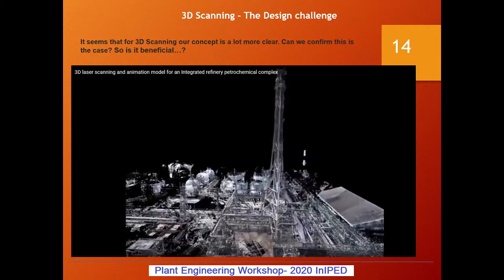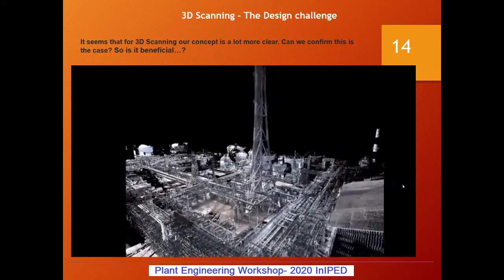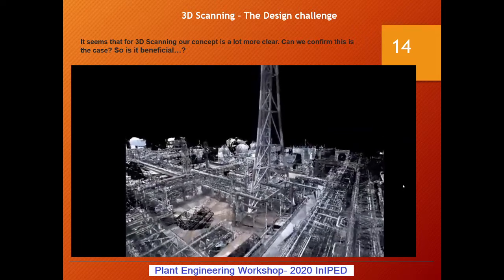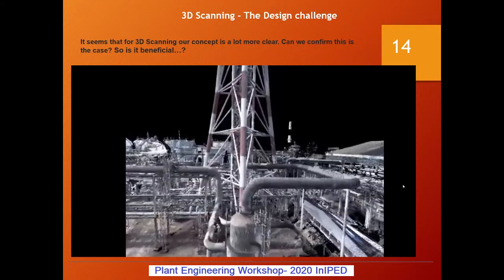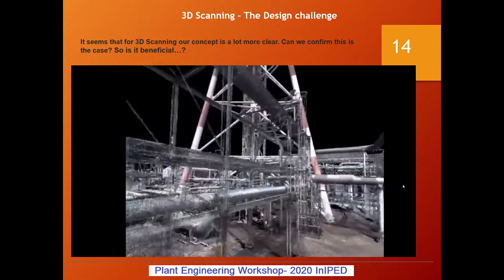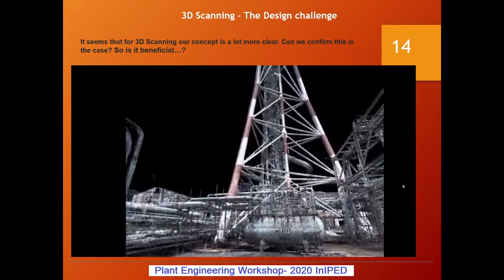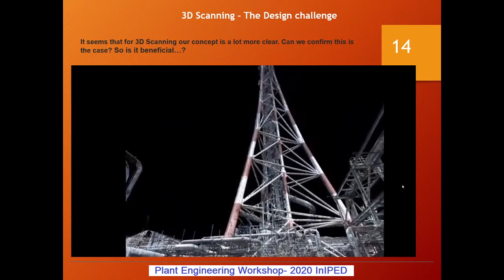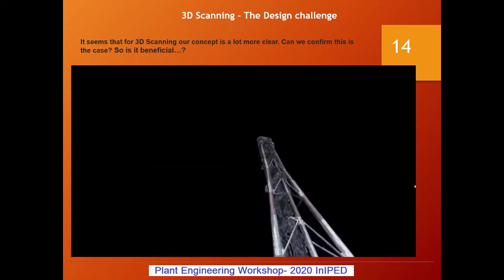Well, now, the previous presentation was very nice. So how do we think this can be useful for design engineering? Here we're looking at a scan that can be found on the internet, and I think this is self-explanatory. The benefits are limitless. That's it.